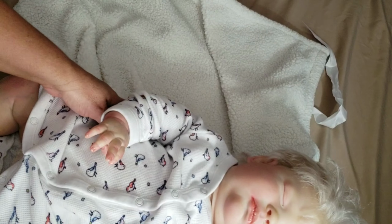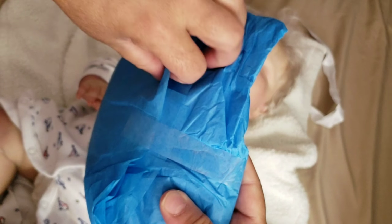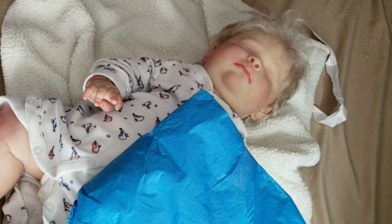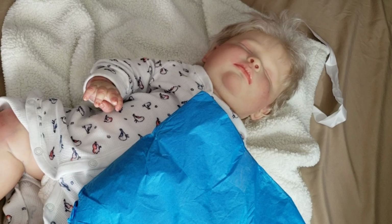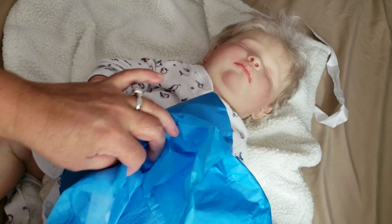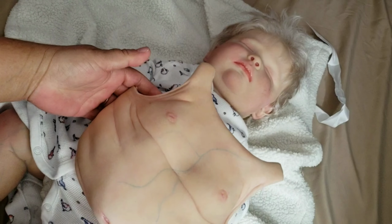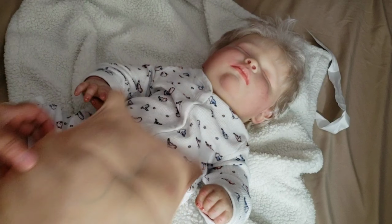Okay, you guys, let me show you, because he comes with a belly plate. I almost forgot. So, he comes with a belly plate. I am so lucky to find this baby. Look at the belly plate. Oh my gosh, that's so cute.